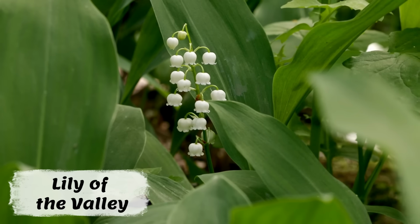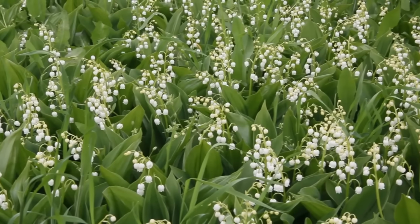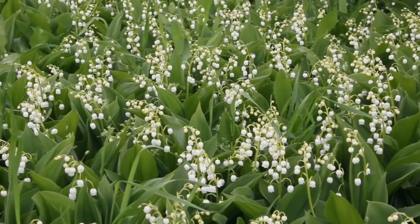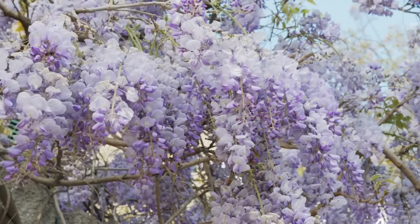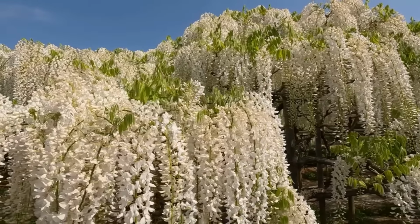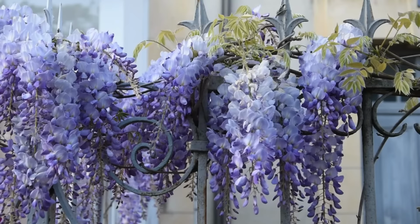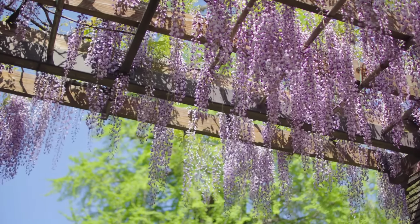Lily of the Valley, with its delicate bell-shaped flowers and sweet fragrance, thrives in mildly warm weather and prefers slightly alkaline soil. Wisteria, the artist of Parisian summers. Its cascading clusters of white and mauve flowers adorn cozy cafes, roadside railings, and the banks of the Seine. Plant in full sun with sturdy trellises for a mesmerizing display.